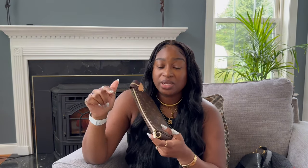But when I start wearing this, it's hard for me to switch out. I have to consciously tell myself, girl, you gotta come out of that bag. But yeah, this is definitely a bag that I would repurchase over and over and over. I don't know if I would repurchase it with the current prices, but if I was thinking about going to the pre-loved market, this is a forever piece for me.